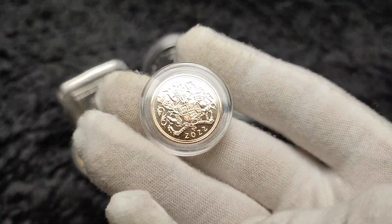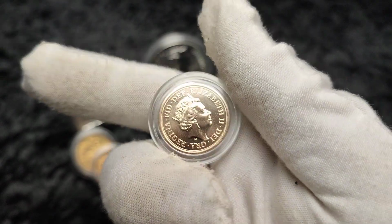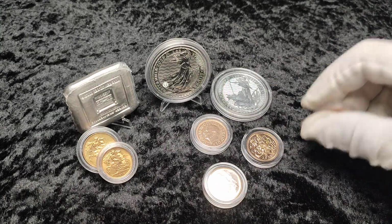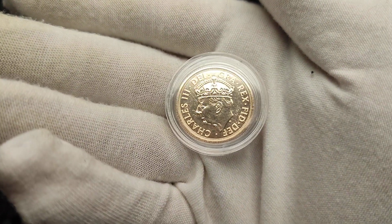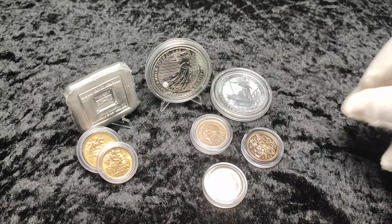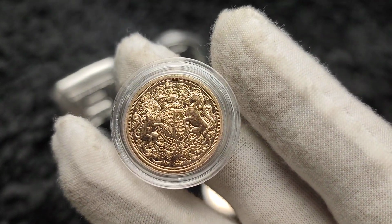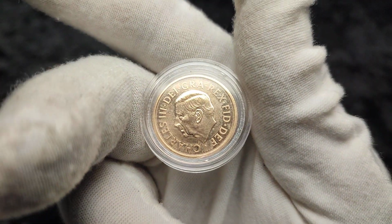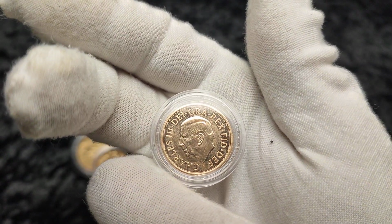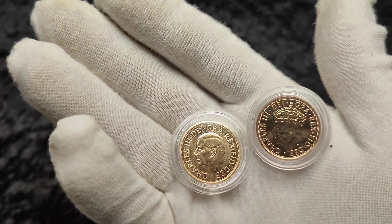Now the next one is the 2022 Platinum Jubilee. So this is the last QE2 portraited sovereign. And next is the 2023 Coronation Sovereign. So we should have the crowned king portrait on the back there, in case you haven't seen that one already. And finally we have the Memorial Sovereign. This is a very intricate design, and this is also 2022. It is the first KC3 portrait on a sovereign, King Charles III, and it is also uncrowned. So if you noticed this one here, which is the 2023 sovereign, we have the crowned portrait.